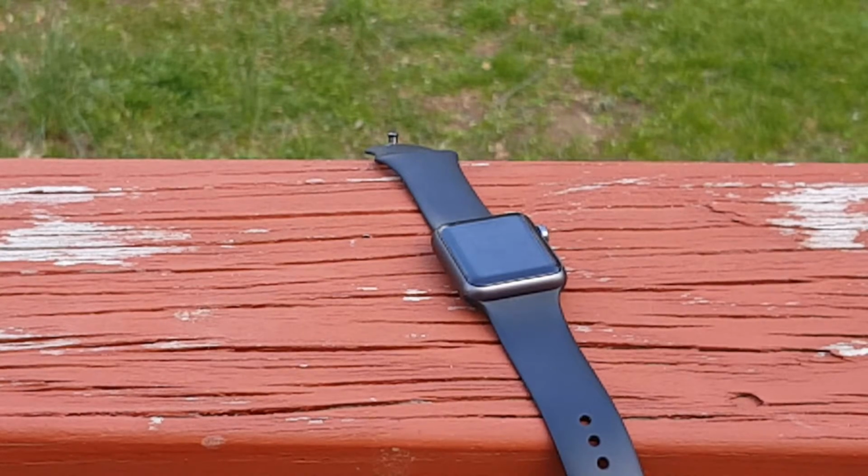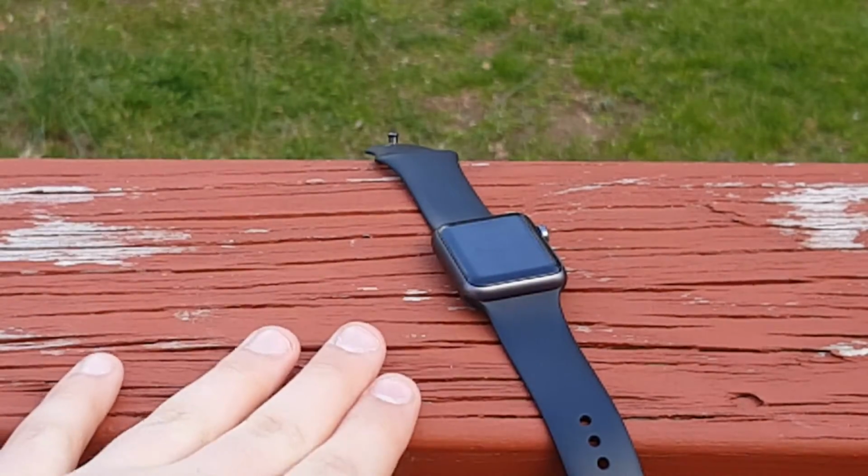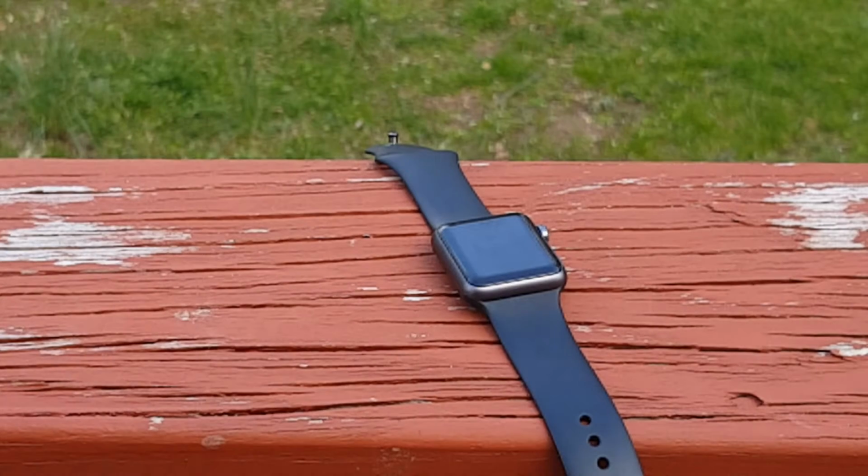But I can't say that enough. Check the watch out. At least go to the Apple Store and check it out, because quite frankly, I had very different opinions about this watch just a month ago.